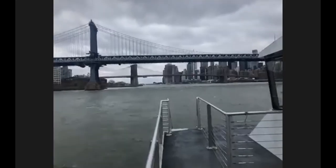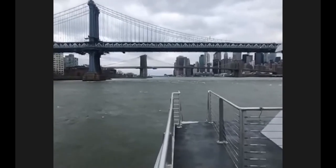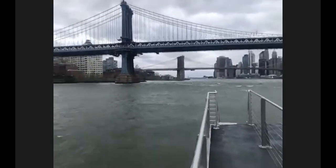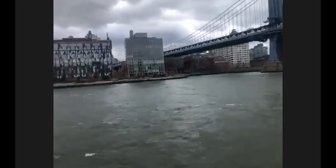But you can see we're coming down the East River here, about to come underneath the Manhattan Bridge. Maybe Doug, you can turn a little bit to your left so we can see more of the Brooklyn shoreline. Yep, now there we go.